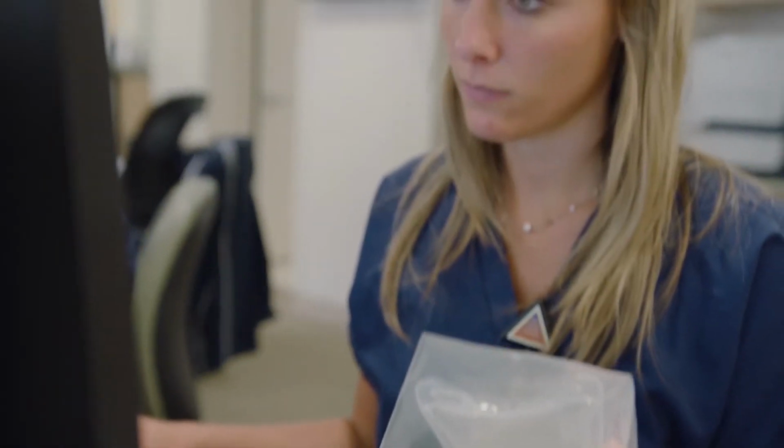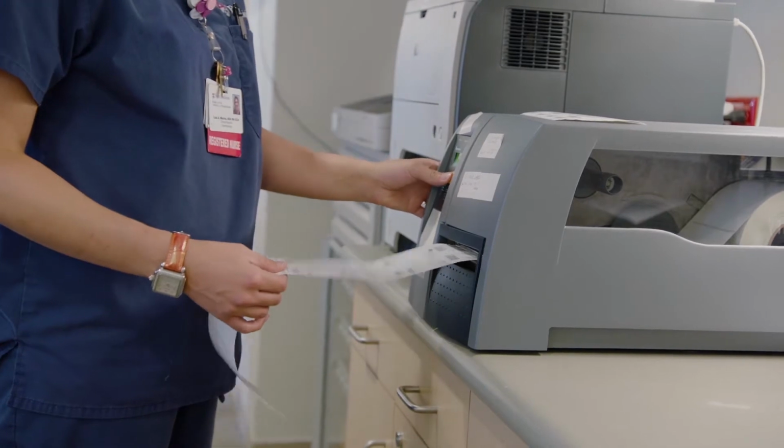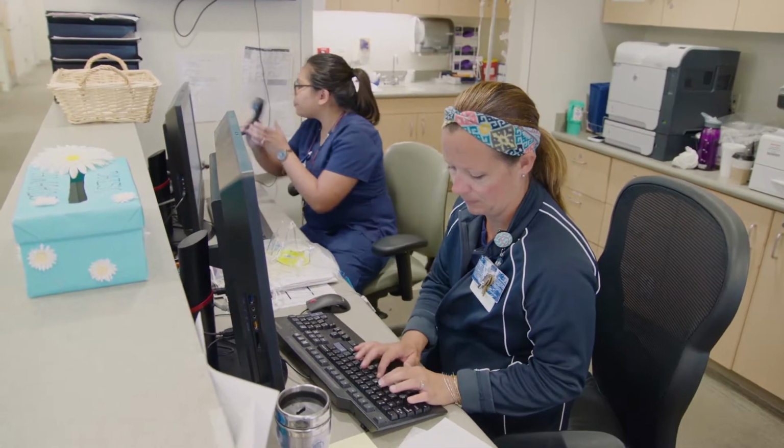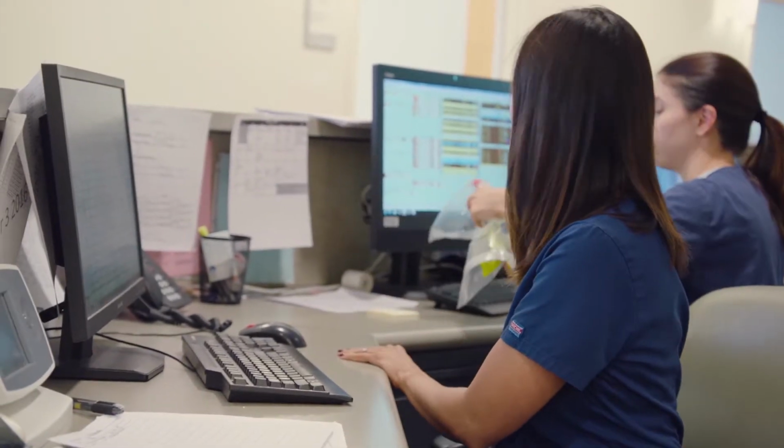At the same time, our insurance authorization department will verify that your insurance is active and you're properly covered for the specific treatment that you'll receive that day. We perform this verification in order to prevent incorrect charges being billed to you directly.